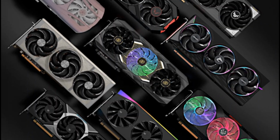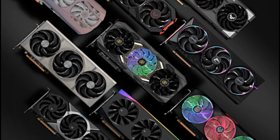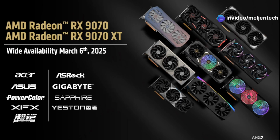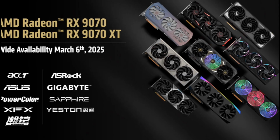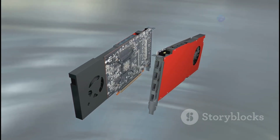I'm Mel, and today we're diving into AMD's latest offerings, the Radeon RX 9070 and RX 9070 XT graphics cards. Released on March 6, 2025, these GPUs are making waves in the mid-range market, challenging Nvidia's RTX 50 series. Let's unpack their features, performance, and value.